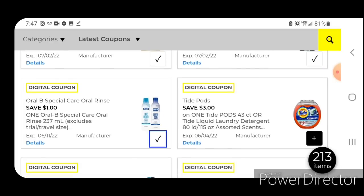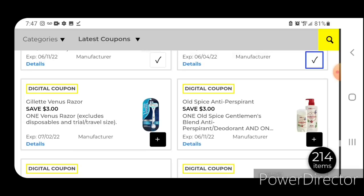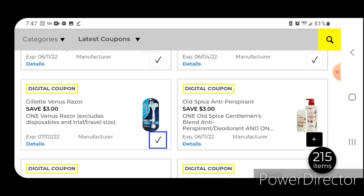We have 3 off 1 for the Tide laundry detergents. So these are priced at $15.95. After the coupon, you're going to pay $12.95. 3 off 1 for the Venus razors. These are priced at $10, so after the coupon, you're going to pay $7.